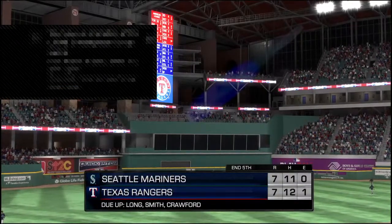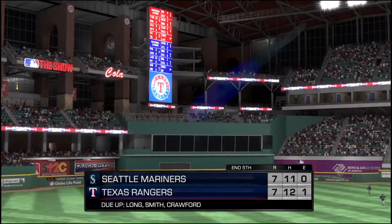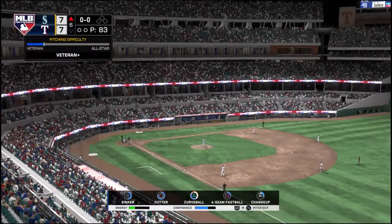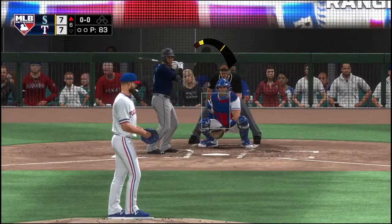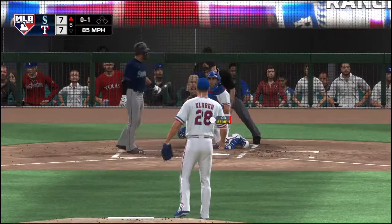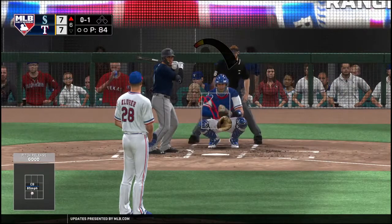So two runs on four hits here. No errors. And a runner left. Five innings complete. And we are tied 7-7. So now to the plate, Shed Long. As he takes a called strike at the knees, it's 0-1. A hit in two tries for him so far.